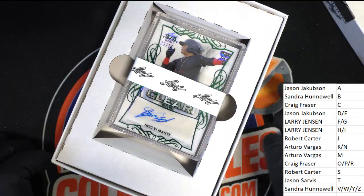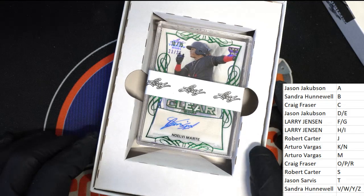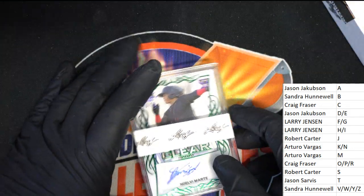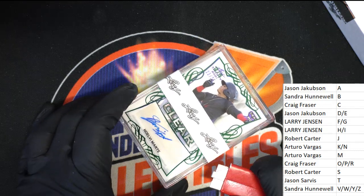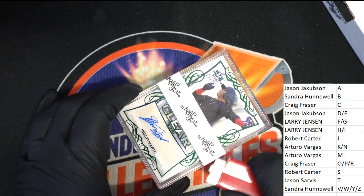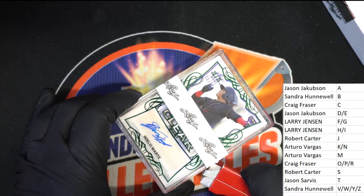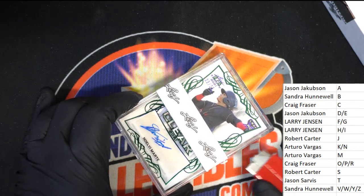The first hit coming out of the break is going to go to letter N owner. I'm not too familiar with this rookie, but it is a nice parallel. Look at that parallel. Very nice.